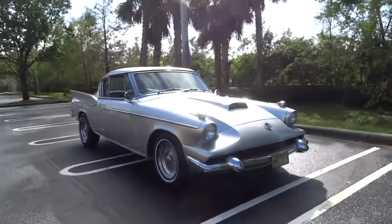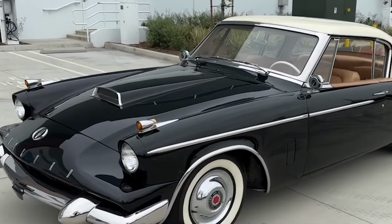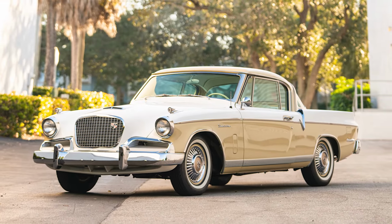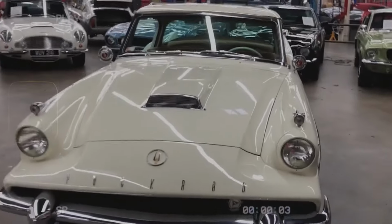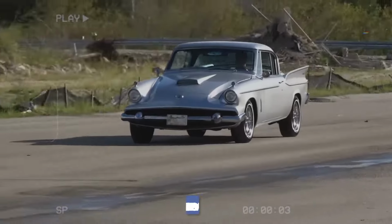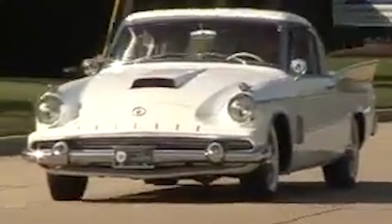The 1958 Packard Hawk, made by Studebaker Packard, was a unique and rare car, with only 588 units produced. It was basically a Studebaker Golden Hawk 400, but had a special fiberglass front and changed rear lid. The Hawk was powered by a supercharged 289 cubic inch V8 engine, which produced 275 horsepower, making it one of the fastest Packards ever built.